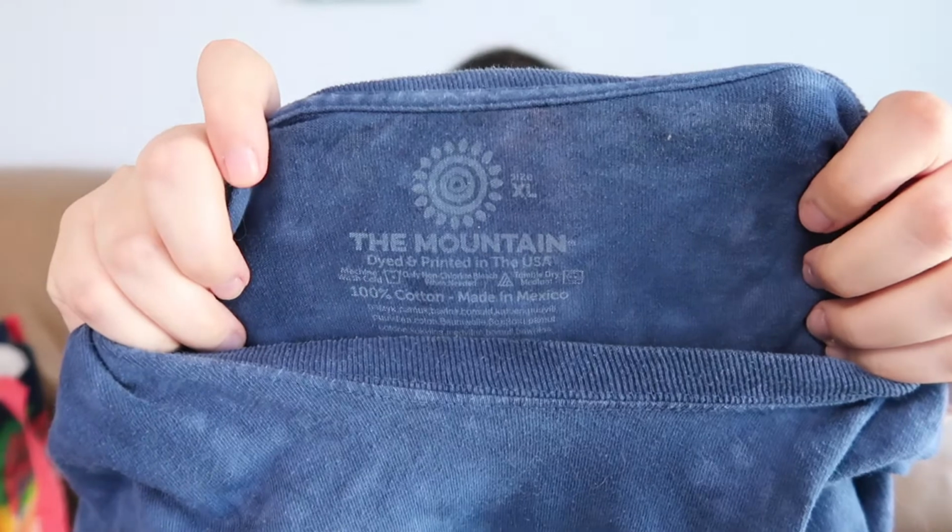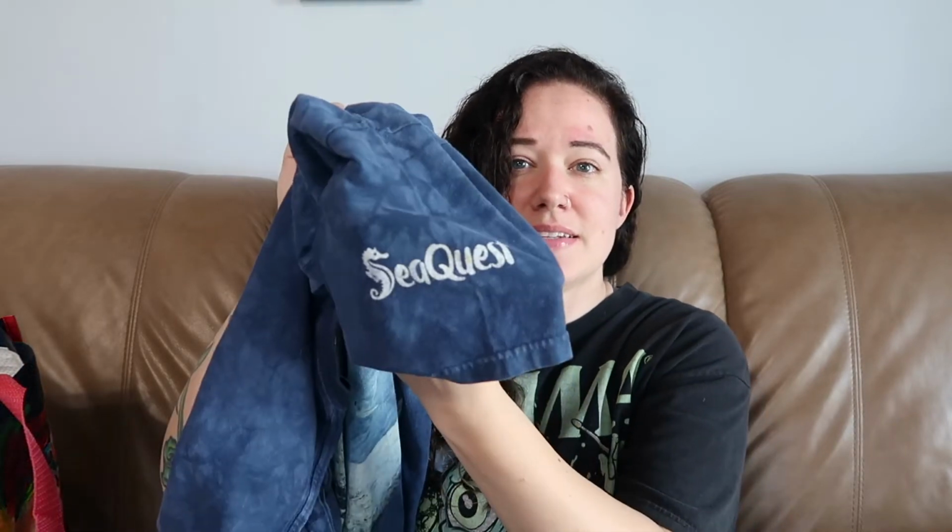All right, let's get into some clothes. So like I said earlier, I love me a graphic tee. The Mountain especially, which is what this is. This is the Mountain size extra large. It's got the screen printed tag, so it's not vintage, but it's got manta rays on it. I love picking up these tees. Sometimes they do sit for a while, but that's fine. I just love them enough to let them sit. And this one says Sequest on the sleeve.